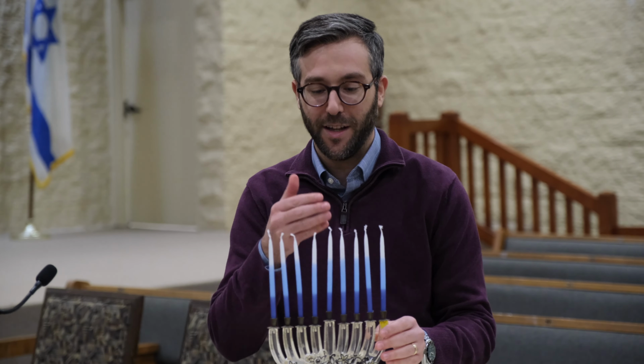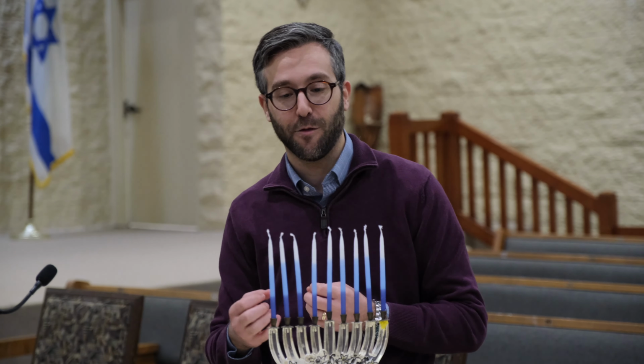And we would begin with the first 2 blessings. We would light our shamash candle, and then we light the candles from left to right. So we start with the 8th night and work our way back down to the first night, and then we have 8, really 9, beautifully lit candles on our Chanukiah.